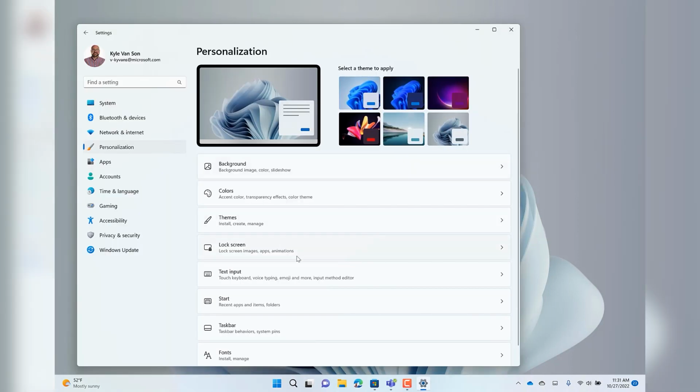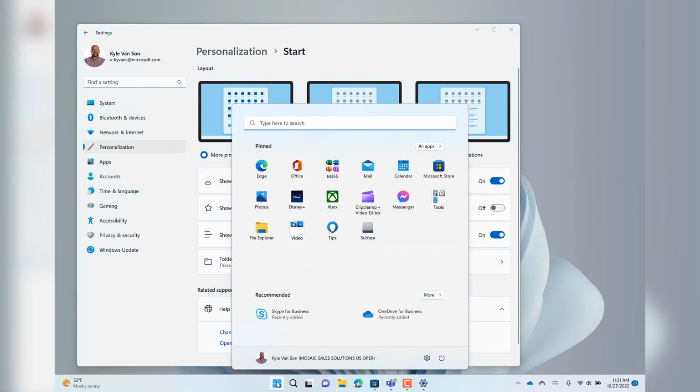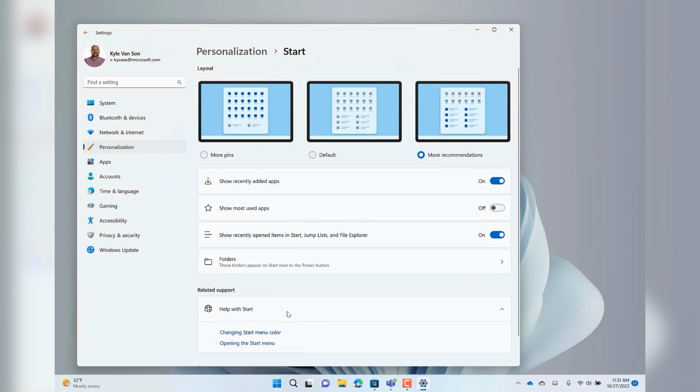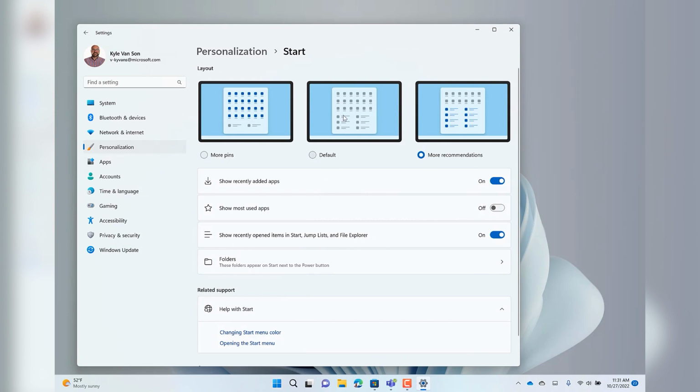You can also change what Start focuses on in the Settings app. If you use a ton of pinned apps and fewer recommended files, you can choose to focus on apps and vice versa. I love keeping my desktop clean of files and shortcuts. The Start menu is where all of that lives now, and now I have the tools to really make that space my own.